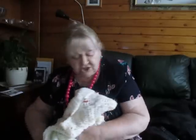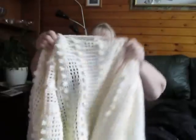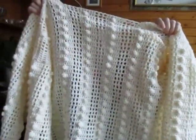Well, what am I doing at the moment? At the moment I'm on the last finishing straights, thankfully, of the big cream cardigan, which has been haunting me. That's the pattern of it.